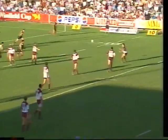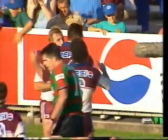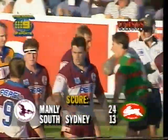Awesome sight for South Sydney. Manly fanned out both sides of the park. Terry Hill. Hancock. He gets it. Hancock scores. And this is the Manly we all know. They've just carved up South the last 15 minutes.